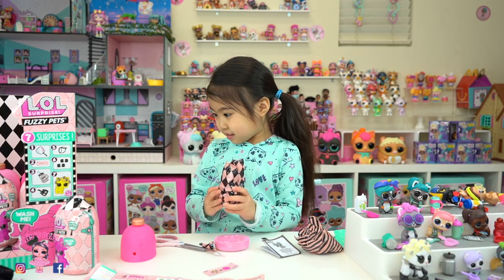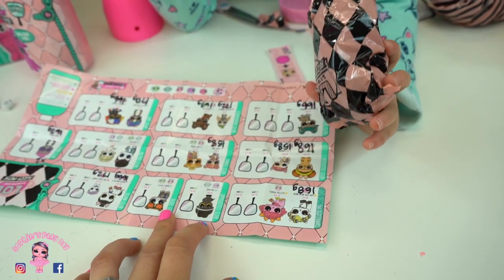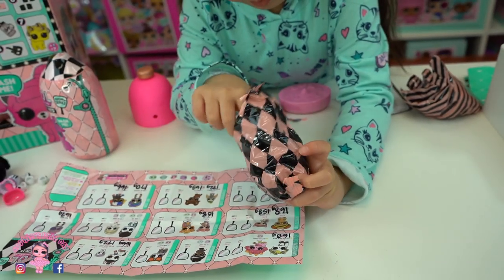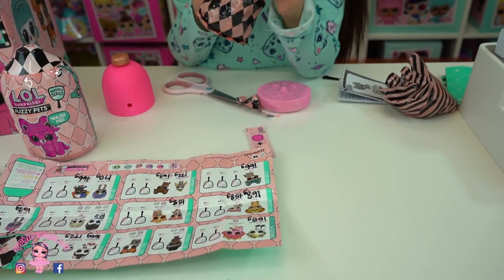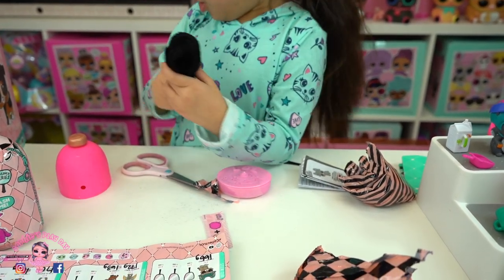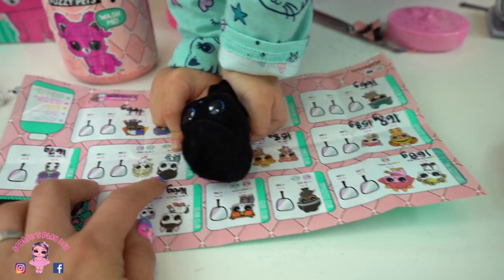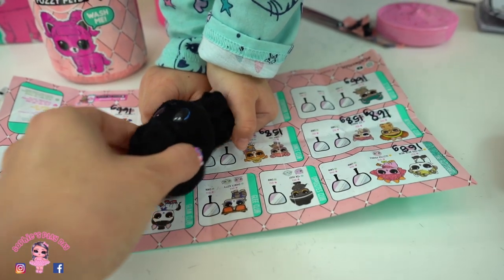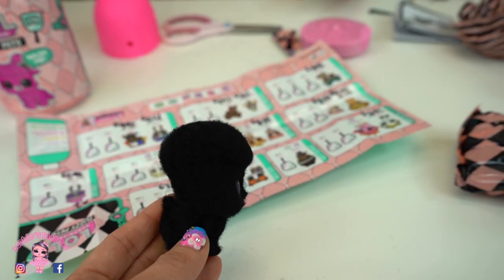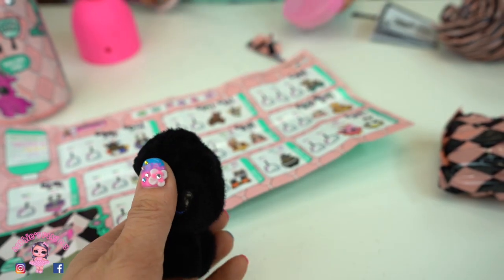Check the checklist right here. What do you think it is? Is it this one? Oh, could be. Is it this one or this one? All right, let's open, see. Oh, another black one. Oh, I know, it's this one. Yes, it's Jiving Cat right there. Wow, another black fur. She looks so dark. Look at that. And you can tell by her hair right here. Jiving Cat has that lot of hair in the middle.